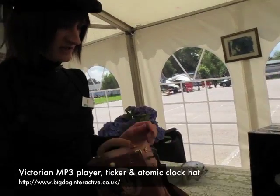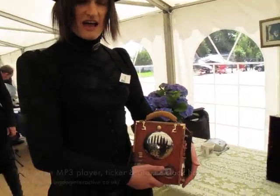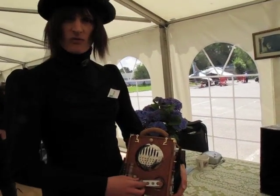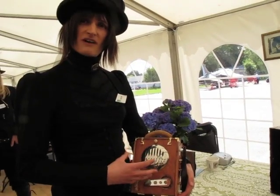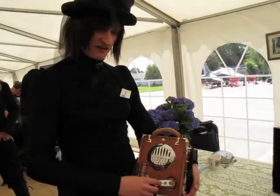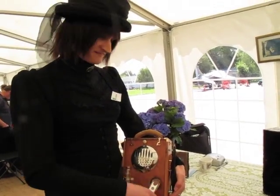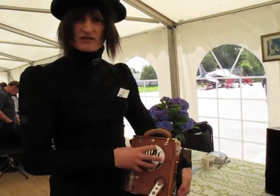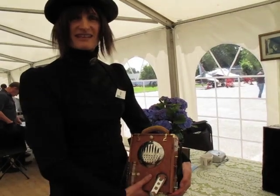So this is our vintage Victorian MP3 player. What we do is we build modern technologies out of old-fashioned equipment. So this is mahogany, glass, leather. And so what we do is we put modern components inside an aesthetically pleasing box.